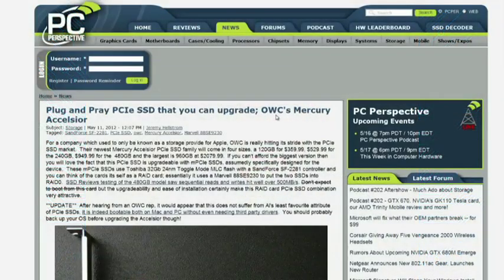While we're talking about buying things that we maybe can't afford yet, I was thinking about this one, a really cruel title, Plug and Pray PCI Express SSD that you can upgrade: OWC's Mercury Accelsior, spelled A-C-C-E-L-S-I-O-R. Ridiculous name, very interesting product.